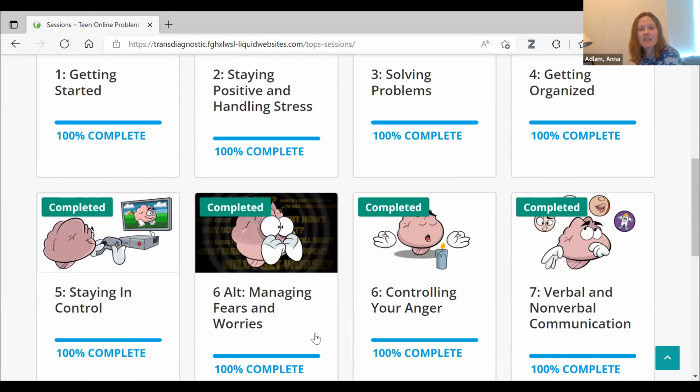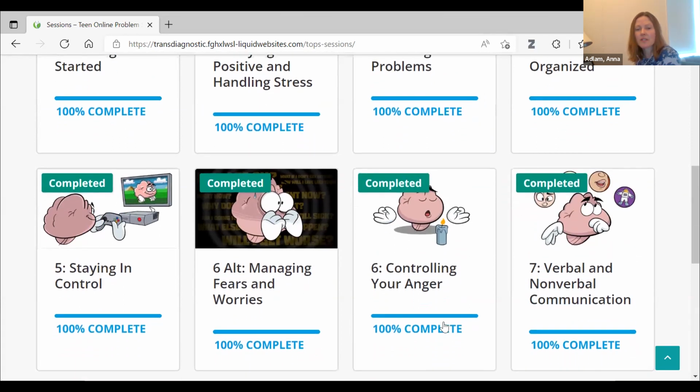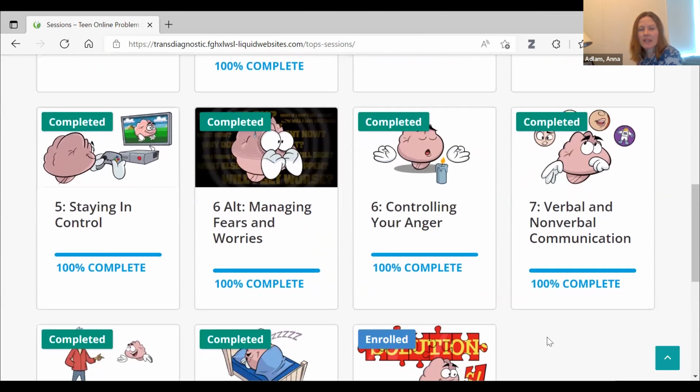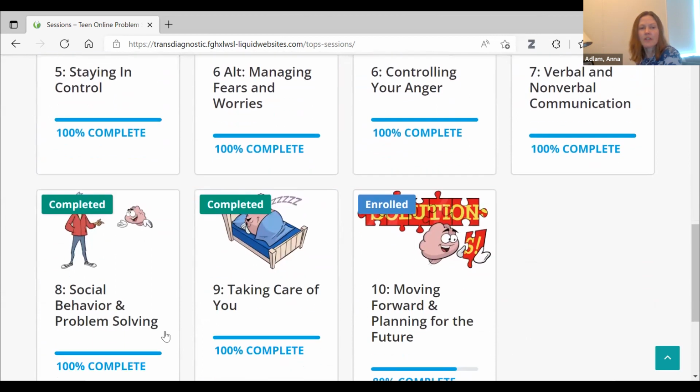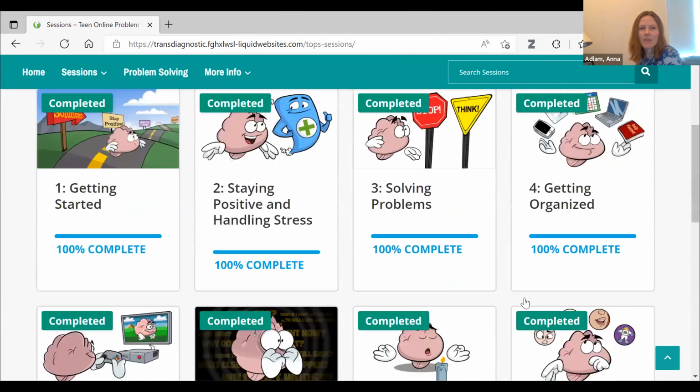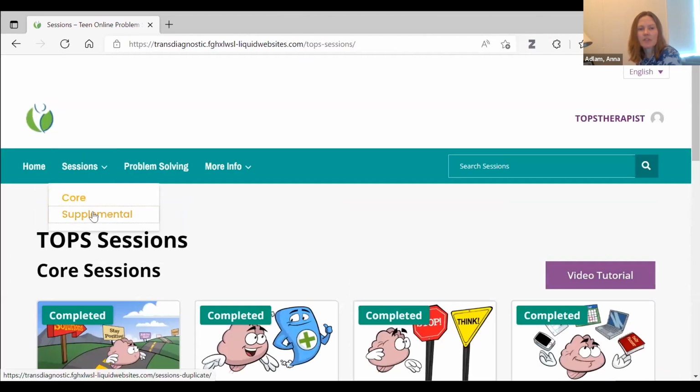There's the staying in control, which is the self-monitoring module, which again I will show you in a moment. And then in session 6, young people can choose between managing fears and worries or controlling and managing anger, depending on which one is most appropriate for them. Then there's the verbal and non-verbal communication, so the social communication strategies, including a session on social behaviour and problem solving. So this is how to join into groups, how to interact with peers. And then there's a module on taking care of you, so self-care around sleep, diet, exercise, and moving forward and planning for the future.